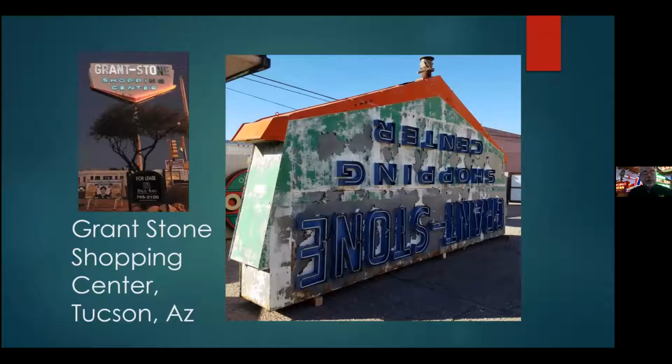Okay, this beauty is the Grantstone Shopping Center sign, and this did not come down because of road widening when it came down, but it would have come down because of road widening because it was just across the street from the National Auto Glass sign. Anyway, the folks had it taken down and put up a new, boring little backlighted plastic sign.